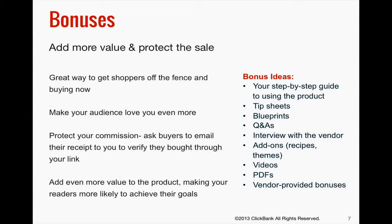The great thing about bonuses and why they work so well combining them with other promotional methods is that it adds more value to the audience and the customer, and it also helps you as the affiliate protect your commission and your sale. So if someone is thinking about the product but they're not entirely sure, a good bonus can really put the value over the top for them and get them to go ahead and buy it now. Especially if there's some kind of time limitation on the bonus where you say, I'm offering a bonus for the next week, or for the first 100 people that buy the product through my link, they'll get this special bonus. So that's a great way to do it.